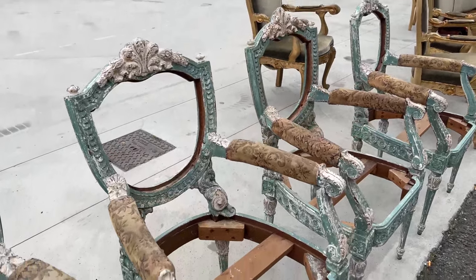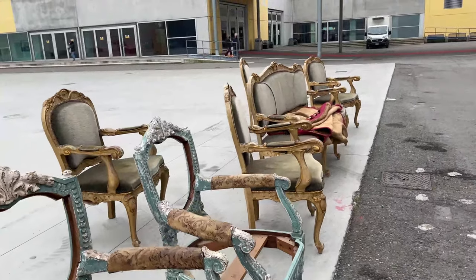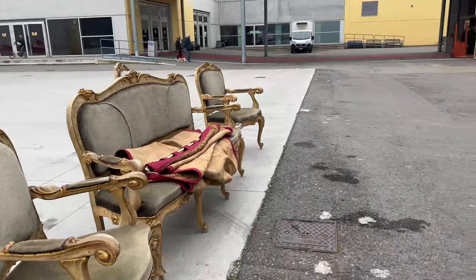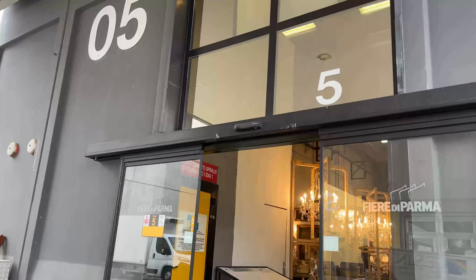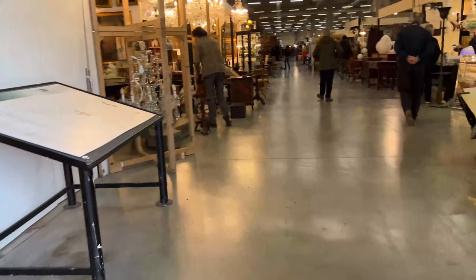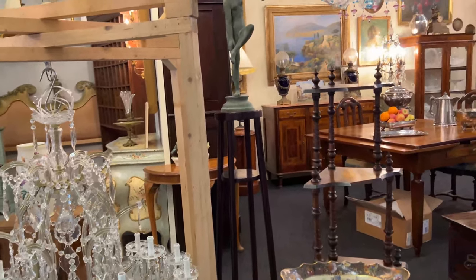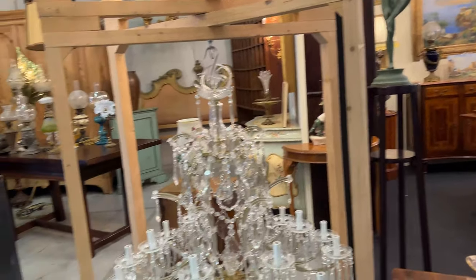Now, when we go into building 5, you'll see us go into building 5, but going from 5 to 3, I forgot to film that transition. So they'll be blended together, but you will see us go into building 6 toward the end. And building 6 is where most of the vintage fashion is. Not all, but most.